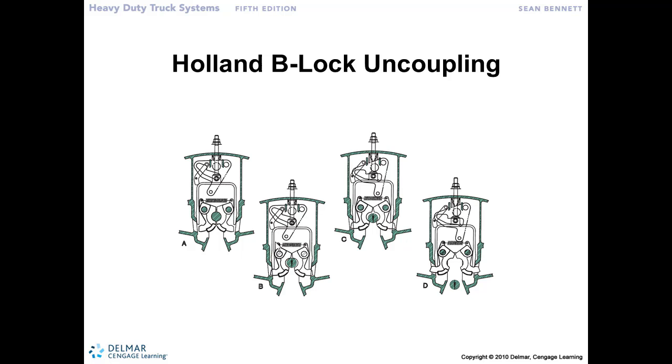The yoke is retracting, and now the locks are able to come through that opening in the fifth wheel plate, continuing to open, coming through the fifth wheel plate until they fully come through. The yoke is retracting all the time when we're doing that, and now we've allowed that kingpin to be pulled out. Uncoupled from the tractor, and away we go.